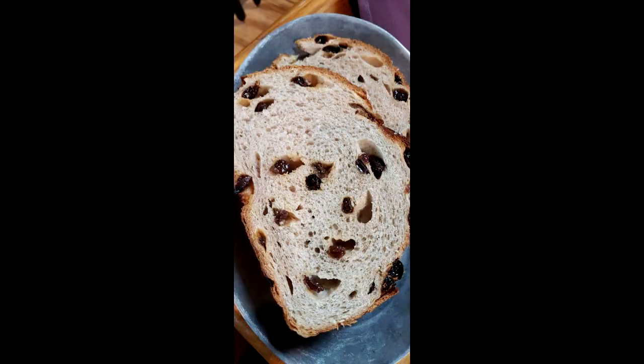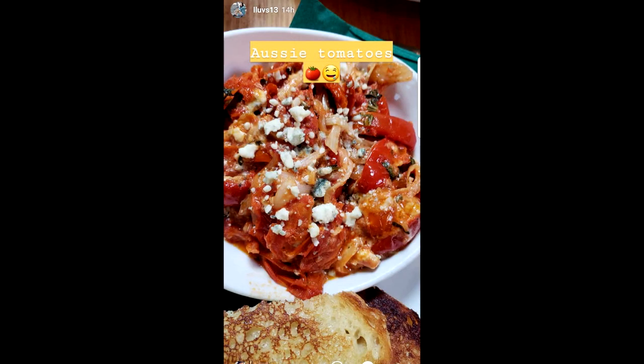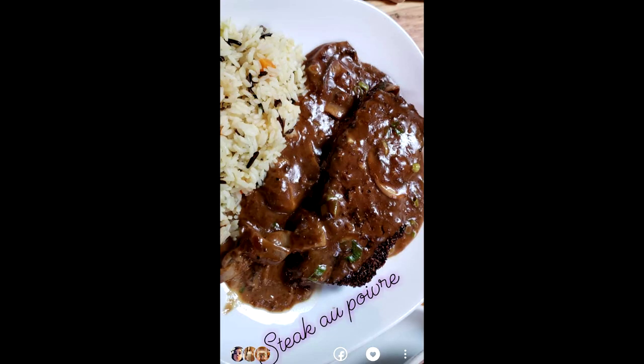So Saturday we actually got to go on a date night to one of our favorite restaurants. They have an amazing salad bar and fresh baked bread. We also had some delicious Aussie style tomatoes, and I had the steak au poivre, which is encrusted in peppercorns. For my main entree, it was absolutely delicious.